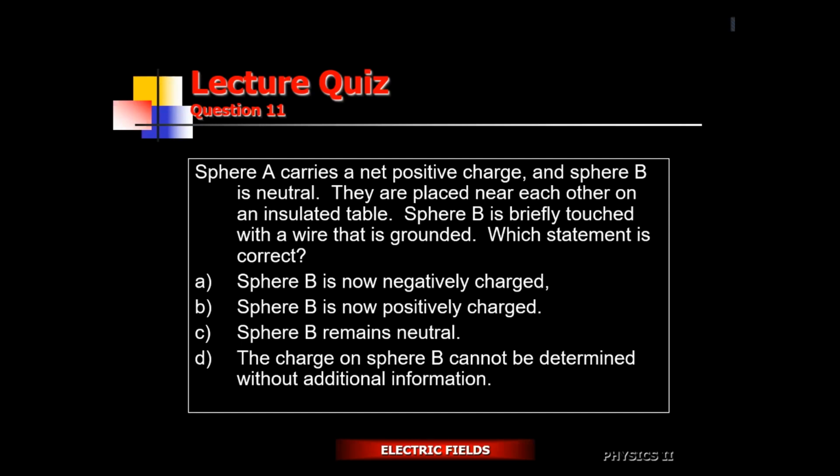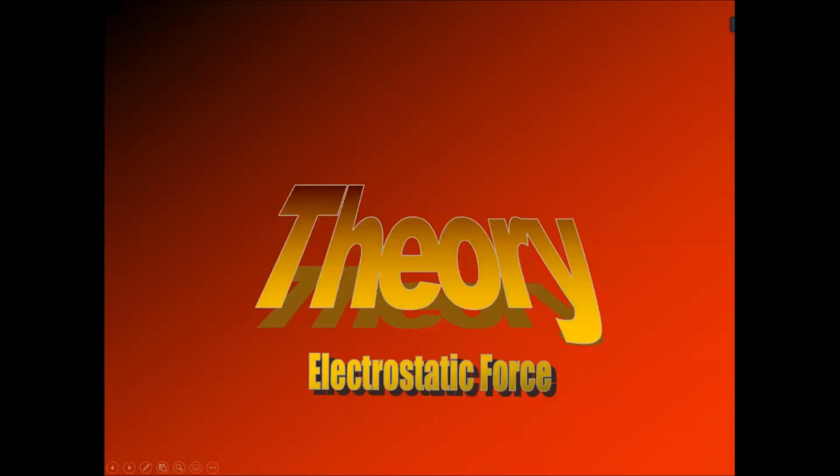Okay, let's take a look at it. Sphere A is positively charged. So if sphere B is briefly grounded, positive charges will leak into the ground, so it's going to become negatively charged once you remove the ground. So A is the best answer. All right, so those of you who got A, give yourselves 5 points.